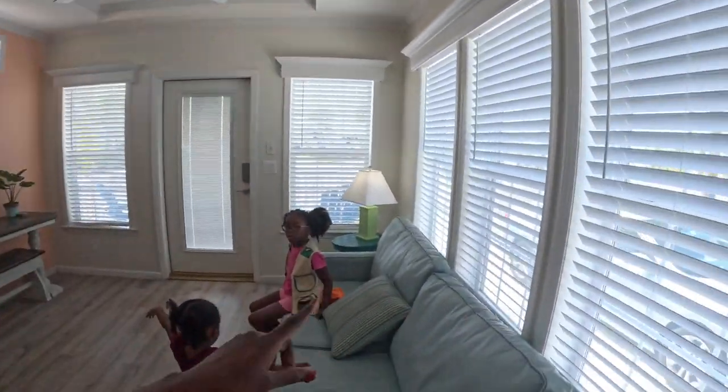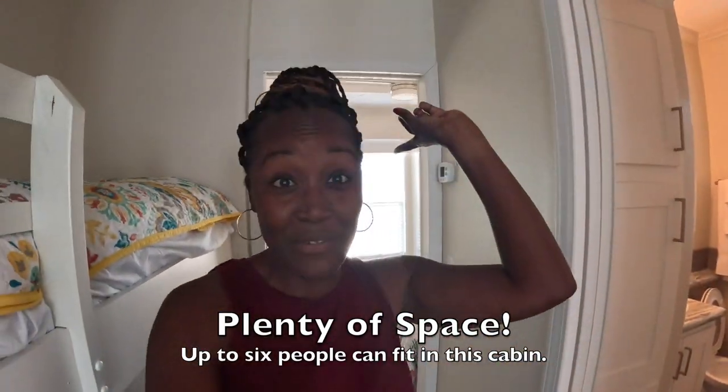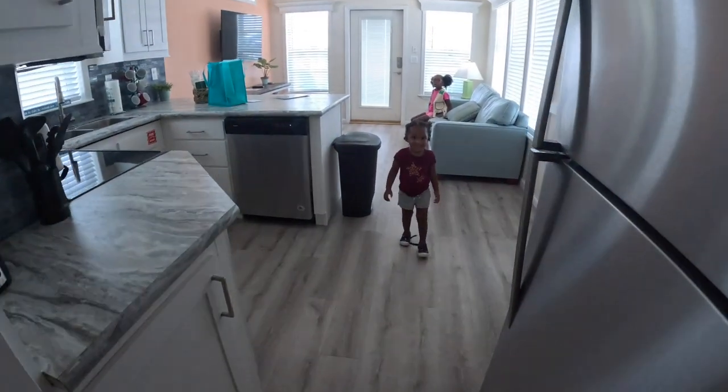So now that I gave you guys the quick room tour, let's talk about what this cabin has. It is called a Cabana cabin. They do have some that are pet friendly, and this one is not one for pets, but it comes with a full size kitchen, a sofa that pulls out into a queen bed. You have bunk beds for kids, so two kids and two people can sleep in the king bed that's in the bedroom back here.